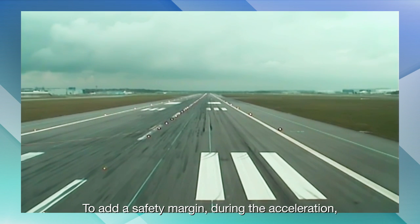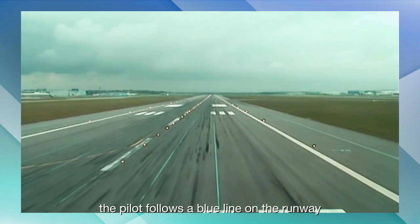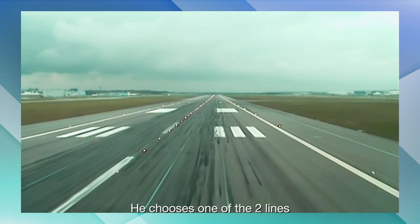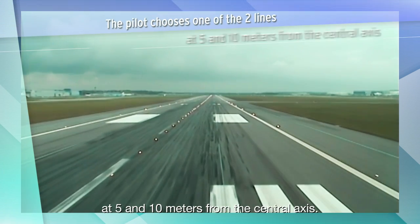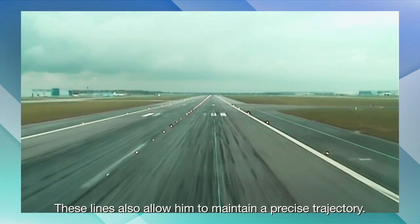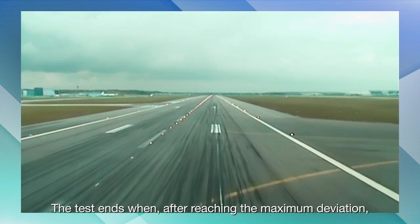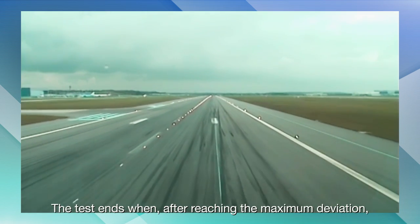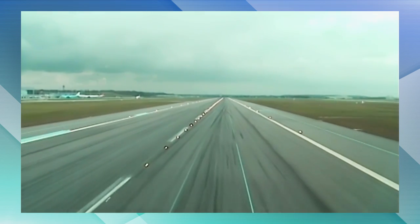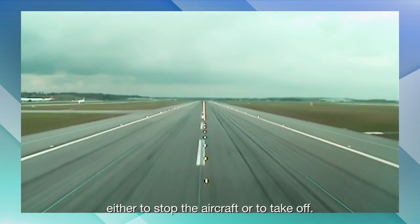To add a safety margin during the acceleration, the pilot follows a blue line on the runway on the opposite side of the engine to be shut down. He chooses one of the two lines at 5 and 10 meters from the central axis. These lines also allow him to maintain a precise trajectory. The test ends when, after reaching the maximum deviation, the airplane converges towards the initial trajectory. Then there are two options, either to stop the aircraft or to take off.